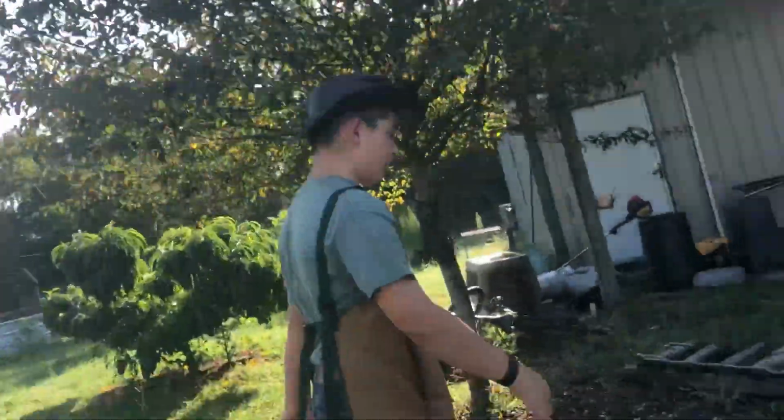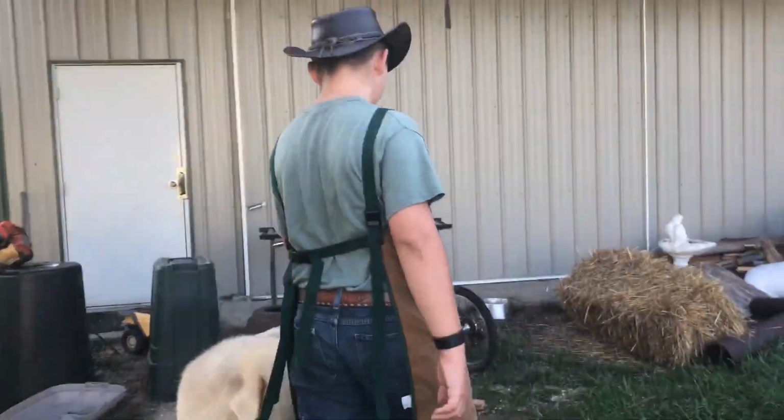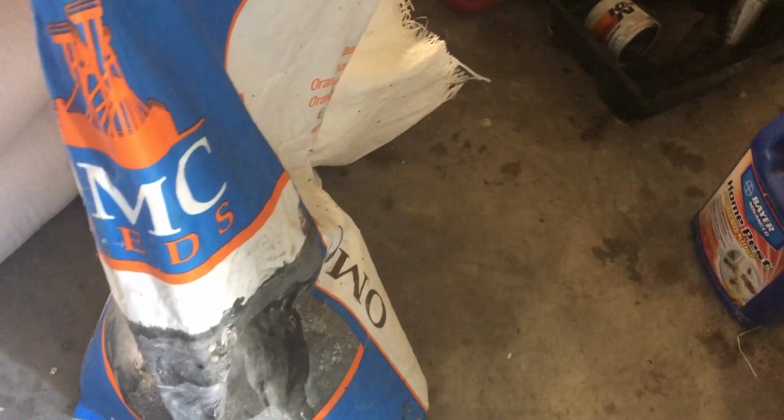All our other grains, however, except maybe for alfalfa, come from our local feed mill. So we're gonna feed the chickens. For a layer bird, you feed your chickens a third of a pound or a quarter pound a day.